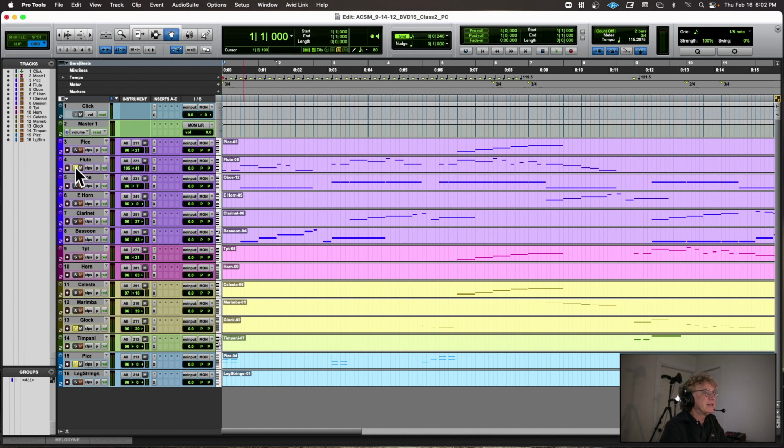So the aggregate, and this is something that I talk about in orchestration over and over again throughout all of my classes. I talk about aggregate. And what is aggregate? It's when all of the sounds that are playing at once complement each other, and the timbre of all of the sounds that are playing at once creates an aggregate sound.